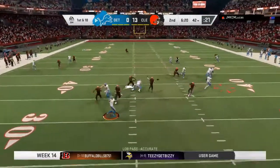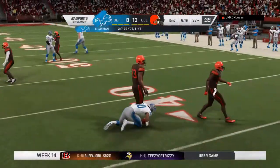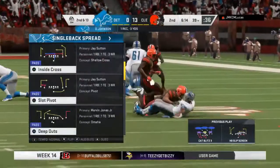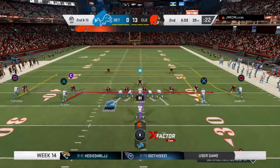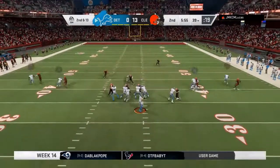Looking to throw. Lehman. Screenplay. Johnson. And the play goes nowhere. Losing yardage back near the 40 at the 39. Got to give some credit there defensively. They snuffed out that screen early on first down. Really read it well, didn't they? Because they didn't bring the pressure that they expected. They covered all the passing lanes.